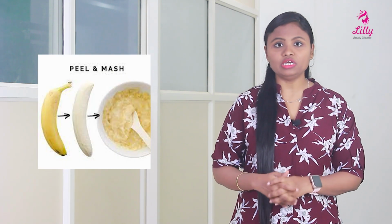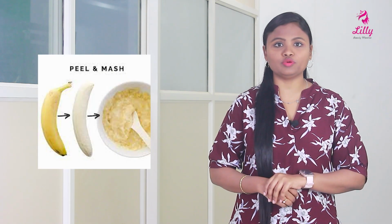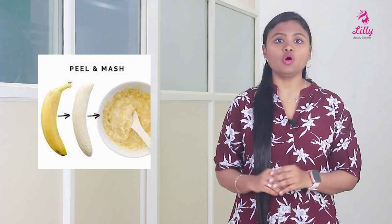Peel a banana and cut it in half. Then mash one half with a fork. Spread the mashed banana all over your face and down your neck. Then let it sit for 15 to 20 minutes before rinsing. If the mask is too thick, you can mix in 1 tablespoon of milk to thin it out a bit. Use this mask to rejuvenate and refresh your skin.